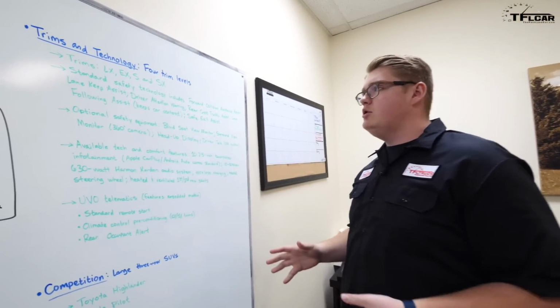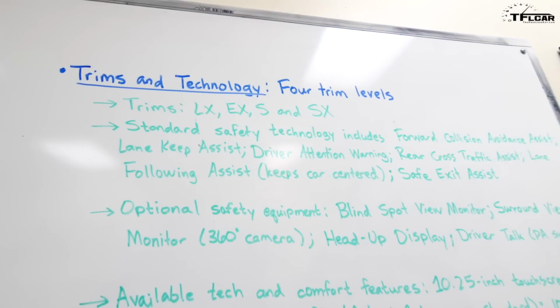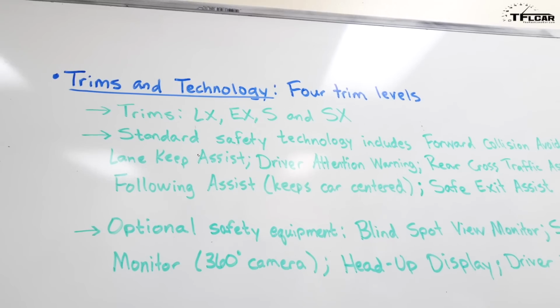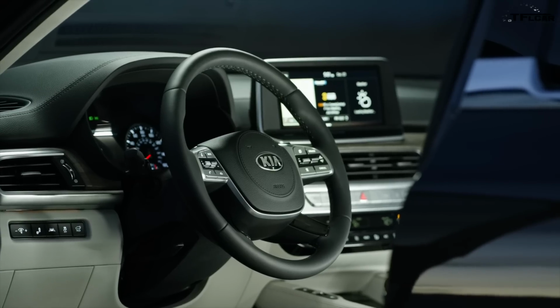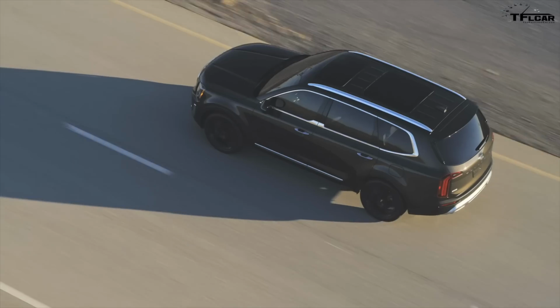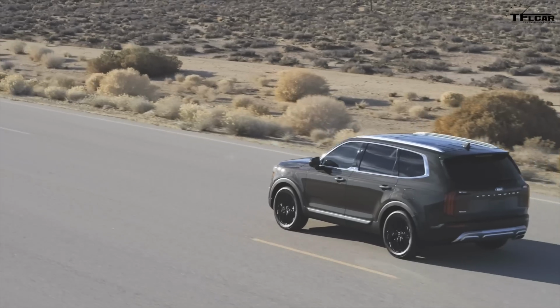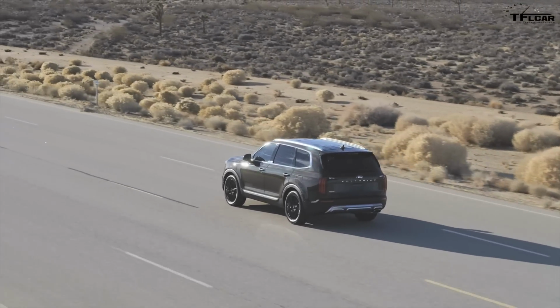Well, there's going to be 4 trim levels available at launch. LX is the base trim, then you move up to EX, then there's S, and then SX. Standard safety technology includes forward collision avoidance assist, lane keep assist, driver attention warning, rear cross traffic assist, lane following assist, which will keep the Telluride centered in the lane, and safe exit assist.